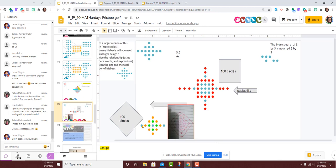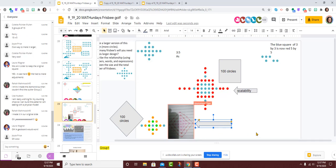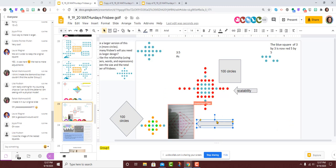Ooh, and now there's an image of that. All right, who added the image? What does this show us? I'd love to hear your thinking there. If you did this image, what does this tell us? If anyone else sees something about this image, feel free to write it in the chat box or turn on your microphone. What do you notice now?